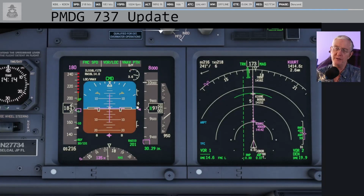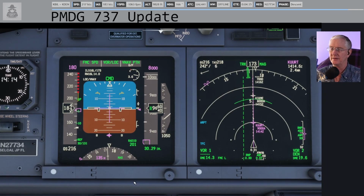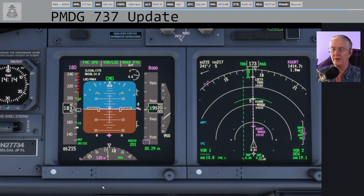See, the little diamond is the glide slope. The triangle is VNAV path. So when the GP goes away, then the glide slope, the approach is controlling, not just the path.